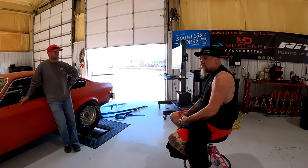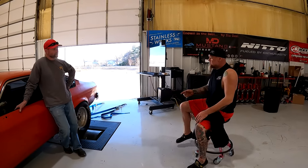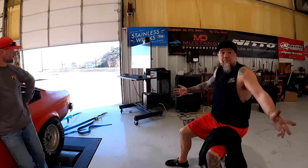You rolling? Yeah, I put my brake on. So basically, we don't know if the speed sensor or anything's going to work. So as soon as you start rolling it, I'll start strapping. You look at the miles per hour. If the miles per hour works, then chances are it's gonna read something.